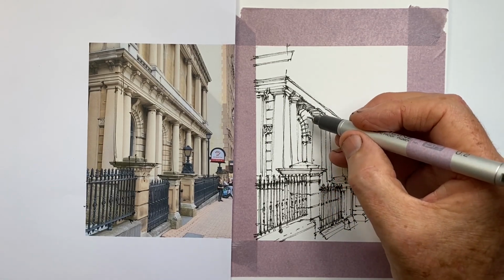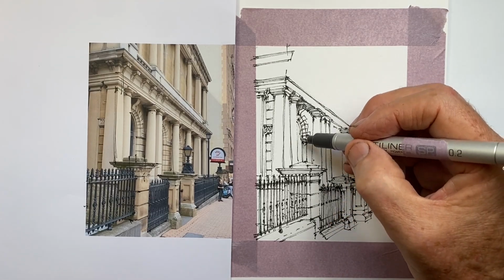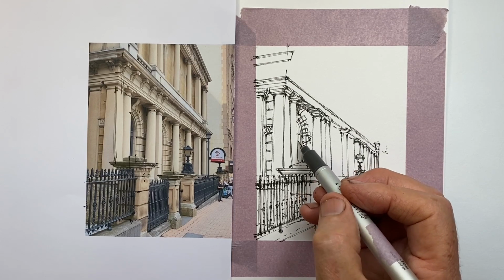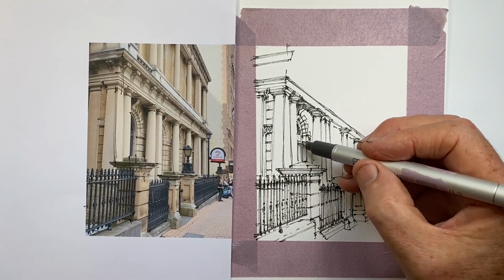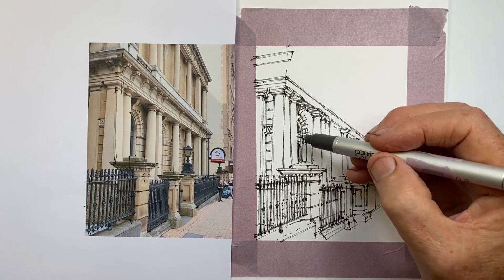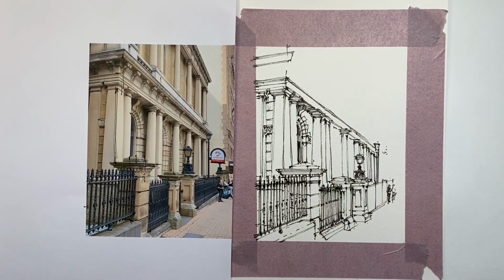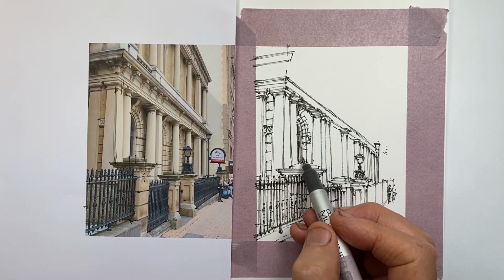But another handy thing this does when we're drawing the same size is I can see the width between the end of this building and the right-hand side on my reference. And if I go to my tape on the right-hand side, I can see that, well, if I get this in proportion, it's going to be that distance from the edge. And so I can put a dot there.